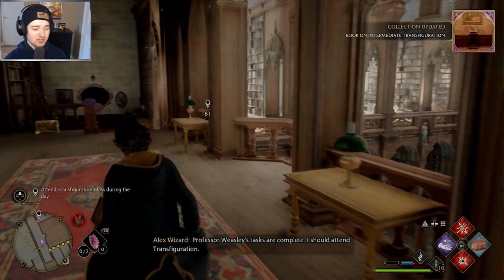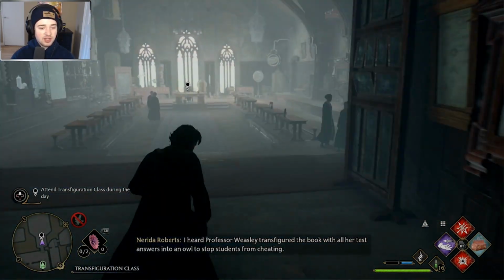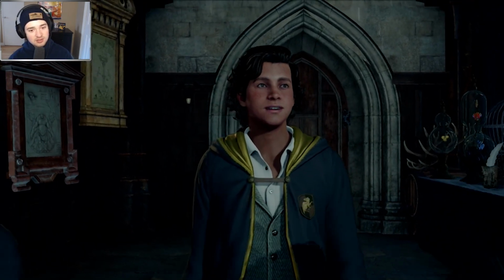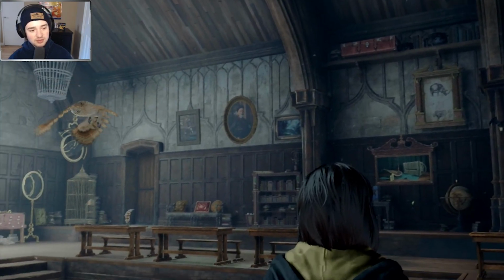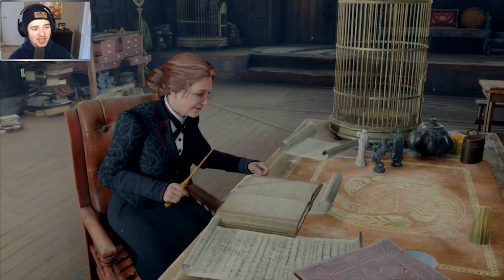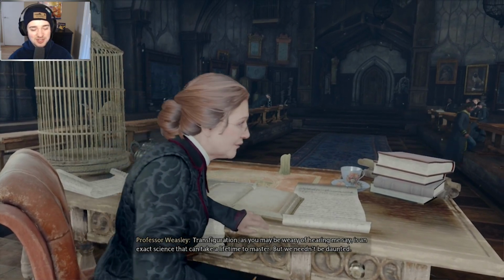Okay, so let's go find her. Okay, so here we are at the Transfiguration classroom. I don't think we've really even had a class with her yet, like a proper full class, to be honest. Yeah, this is the first time we've really been in this classroom. I still don't know what Professor Fig actually teaches, because I haven't had a class with him. He just kind of hangs out with me as I do my main story stuff.